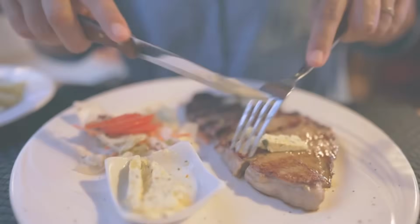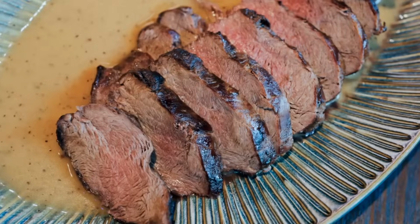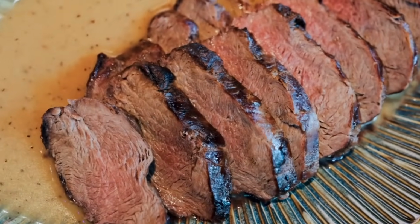The prime steak that you think you're getting, the filet that you think you're getting, may actually be pieces of stew meat that have been glued together. Have you ever ordered a steak at a chain restaurant and felt like something about the texture just wasn't right?